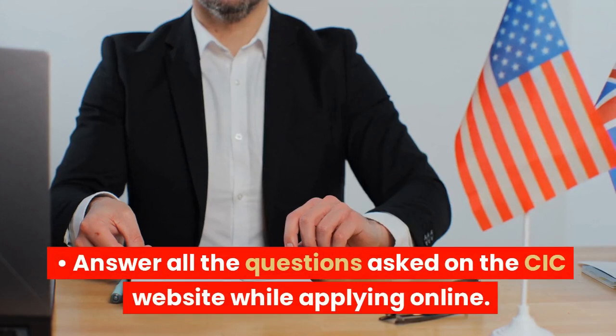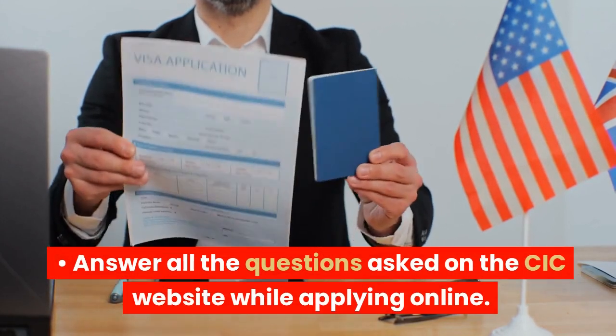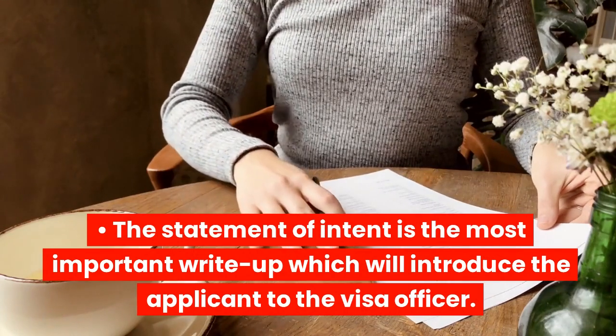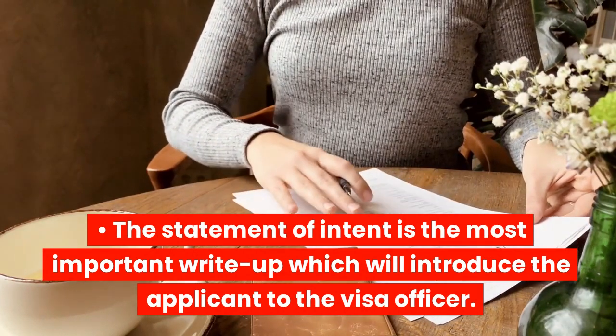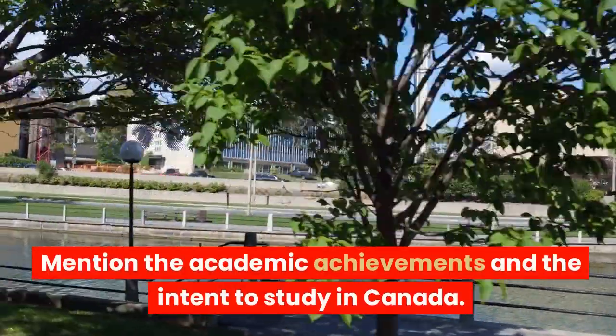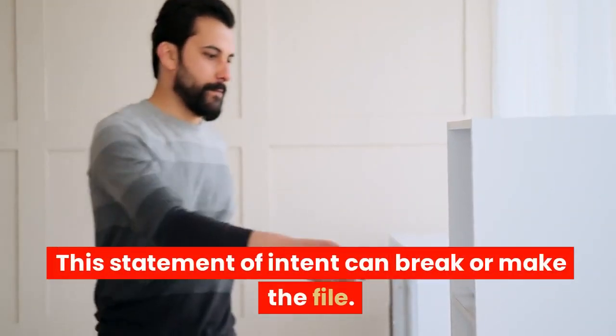Answer all the questions asked on the CIC website while applying online. The statement of intent is the most important write-up, which will introduce the applicant to the visa officer. Mention the academic achievements and the intent to study in Canada. This statement of intent can make or break the file.